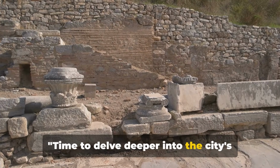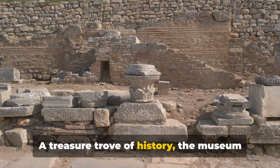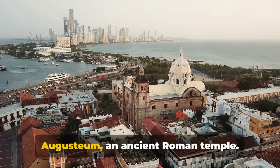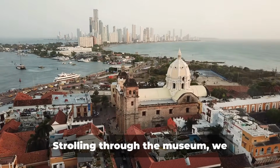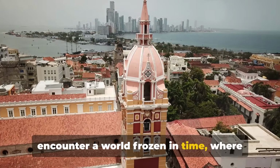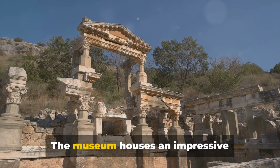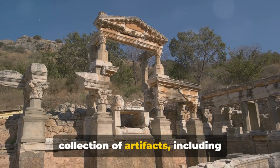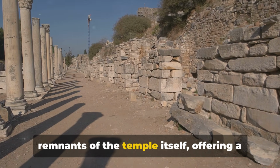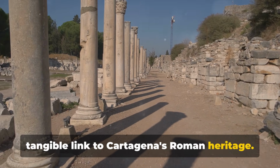Time to delve deeper into the city's past at the Augusteum Roman Museum. A treasure trove of history, the museum stands on the very site that once was the Augusteum, an ancient Roman temple. Strolling through the museum, we encounter a world frozen in time where each exhibit whispers tales of the Roman era. The museum houses an impressive collection of artifacts, including intricate mosaics, ancient sculptures, and remnants of the temple itself, offering a tangible link to Cartagena's Roman heritage.